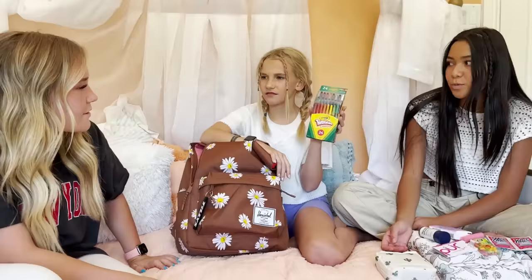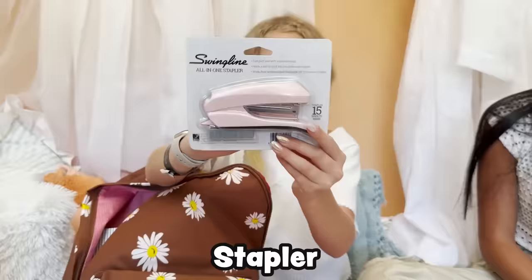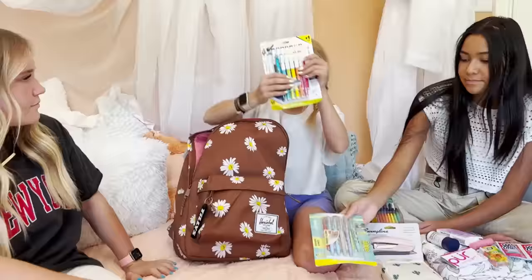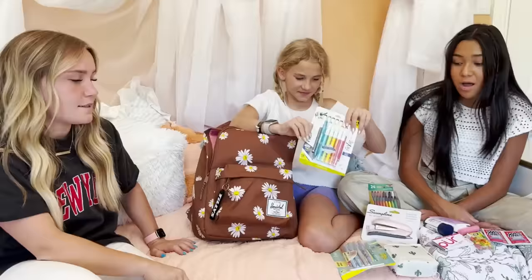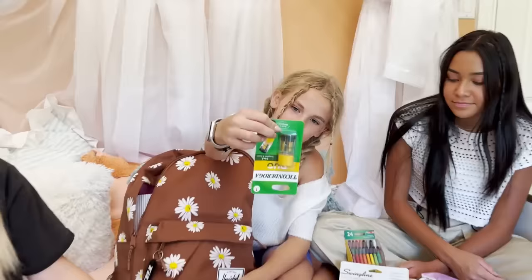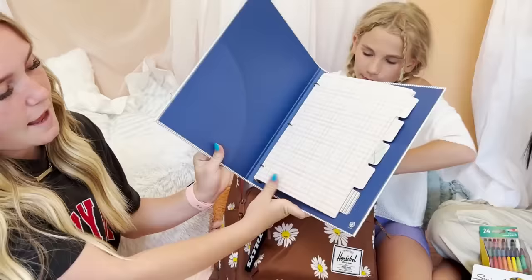Nice. Twistable cans. Paint stapler, and it comes with some extra. Erasable Sharpies. 10 versions of them. Sheesh! Wow. Colored pencils. They're erasable. Pencil sharpener. Nice. Two binders. It has like little dividers in it.